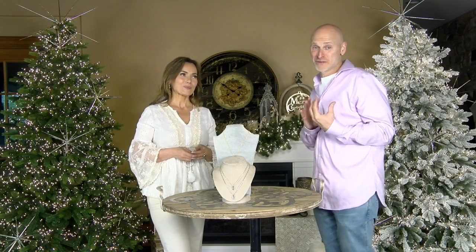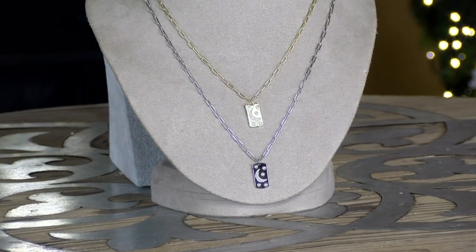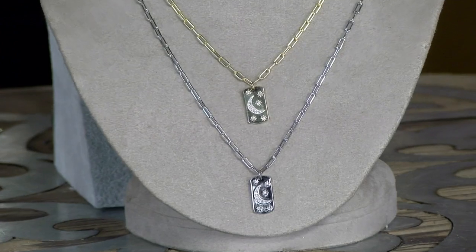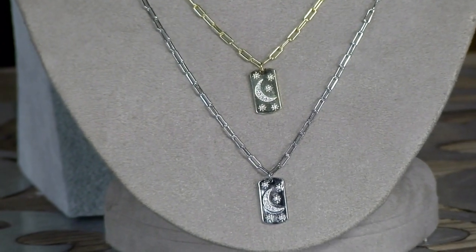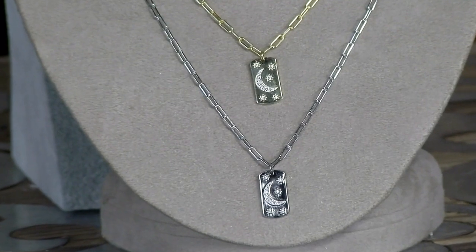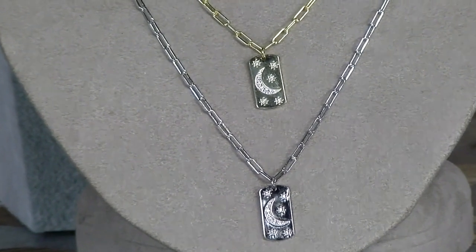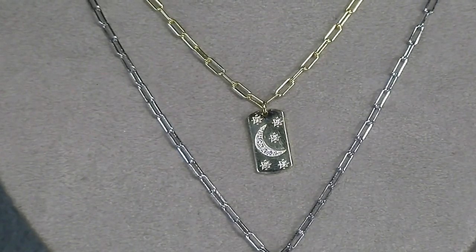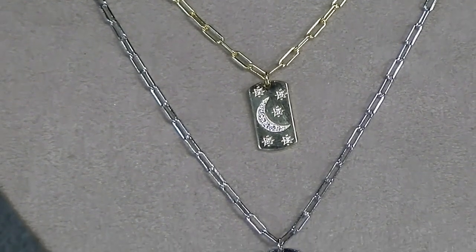Actually, it's funny. When I first got this, I was showing it to Katie, and I said, "Isn't this cool? It's a good luck charm because you see that they're..." This is the Moon and Stars one. There was another one but this Moon and Stars is the celestial theme that is so beautiful. And what's really special about this one is that the tag is tiny enough that it feels like it's 18 karat gold, but perfect with that paperclip chain, and it just comes together. I love the dimension of this piece.